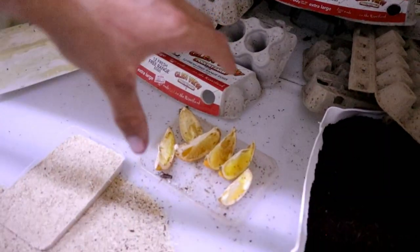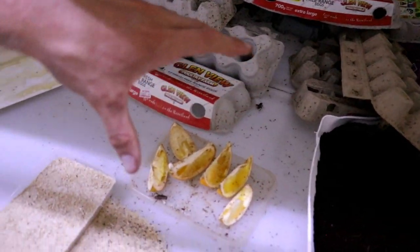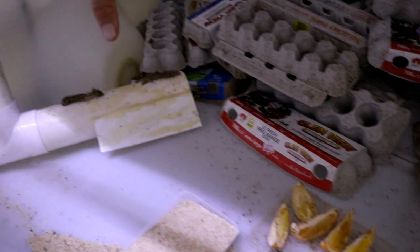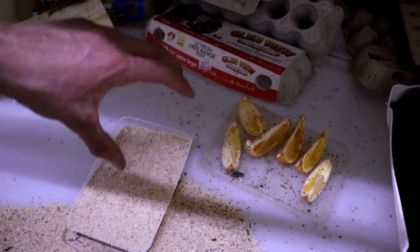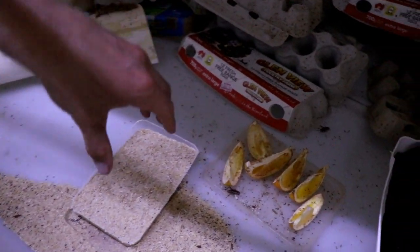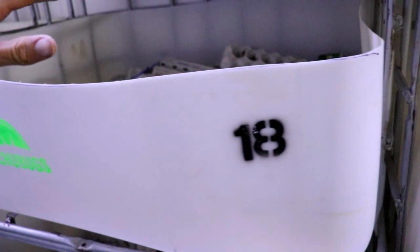We also have oranges, which is where we get our oranges down from the farm. This is a source of water and hydration for them. These are our water feeders, as well as a little oats and wheat and barley mixture that we blend up, and this is just what they consume. So these are our adults, and I'll take you down the other end now.